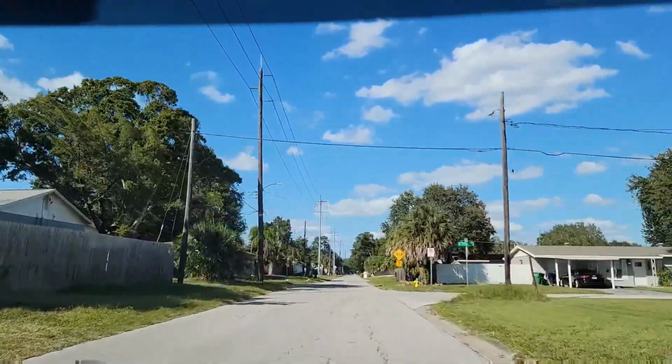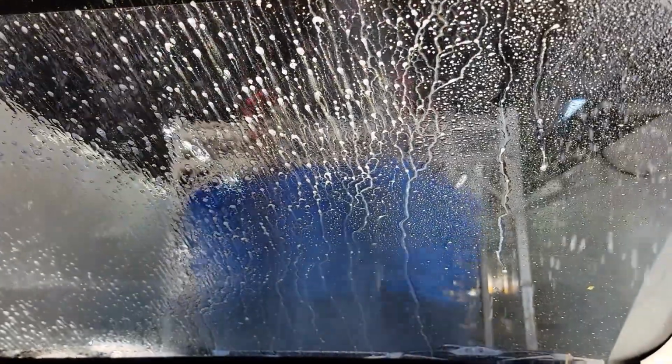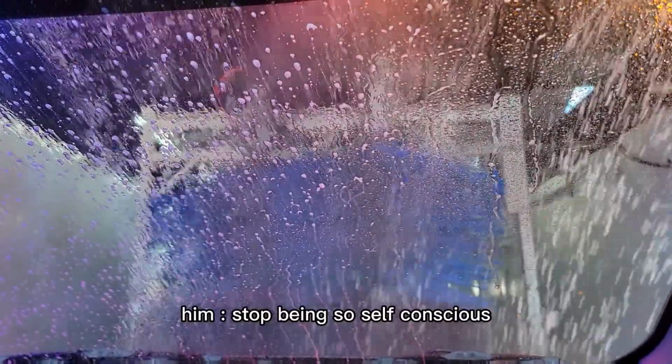How many degrees is it? Says 81. So yesterday it was like 59 degrees. Yeah, 59. It was cold. Yeah. Oh. Stop being so self-conscious.